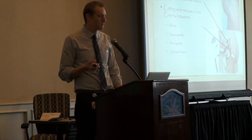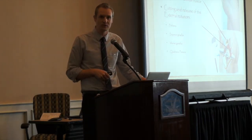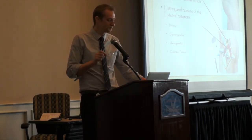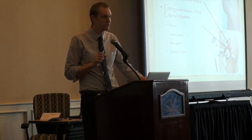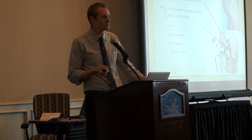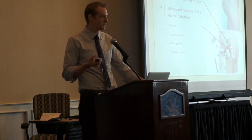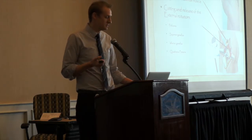So these are a couple pictures looking at the posterior approach. The incision is on the side and curves towards the back of the hip. With this approach, you do have to split the iliotibial band. You also have to split the gluteus maximus muscle, and this has been found to be a pretty important extensor muscle of the hip.